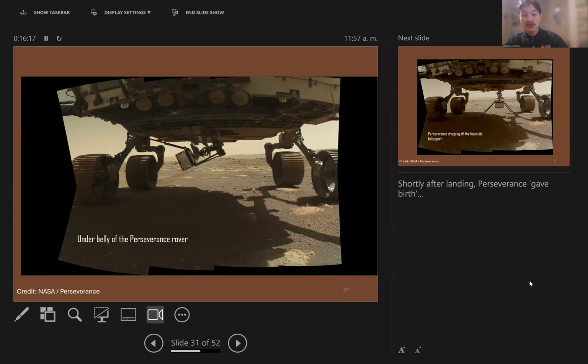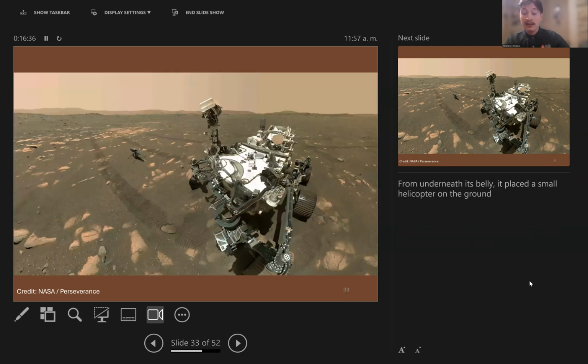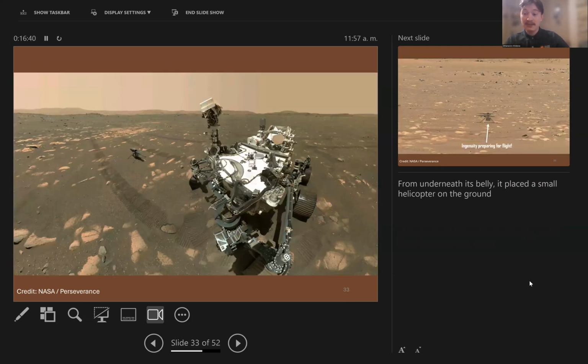So we landed, and shortly after landing, Perseverance gave birth. You can see this smaller spacecraft kind of coming out of the underbelly of the rover. And there it is, plopped safely on the ground. What was that? Well, it was the helicopter. And this is a real selfie of these two spacecraft, the rover on the right, Perseverance, and the little helicopter on the left, Ingenuity.